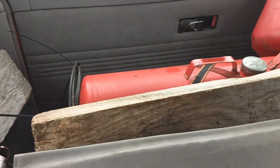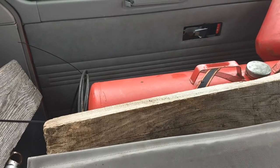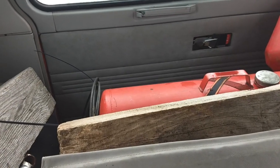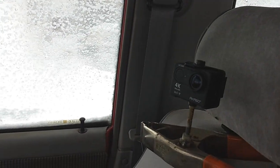Then a friend of mine gave me this fuel tank. It looks like an air tank, but it's actually a fuel tank. I don't know what it was for, but it was clean, and I don't know how much it holds, maybe 10 or 12 gallons or something like that. The fuel line runs all the way up, and then we just go right through a rust hole in the floor and right onto the pump.